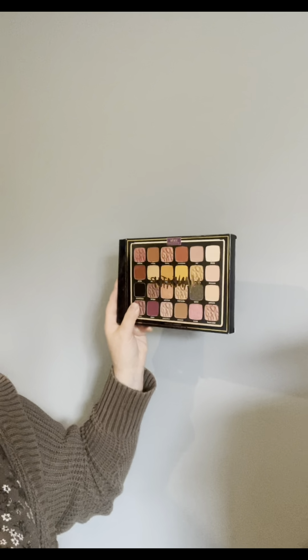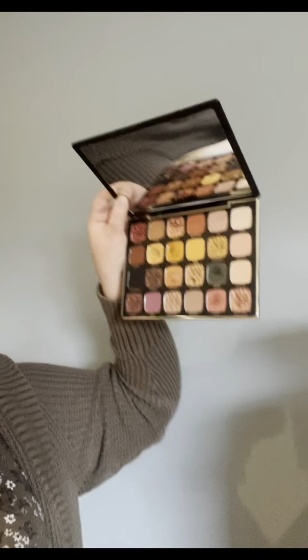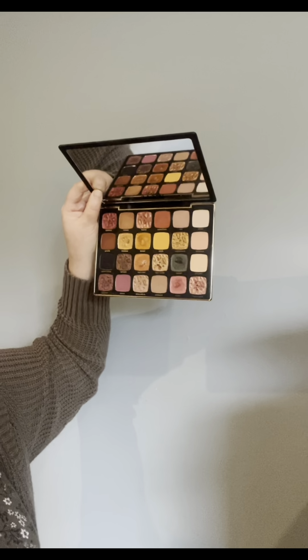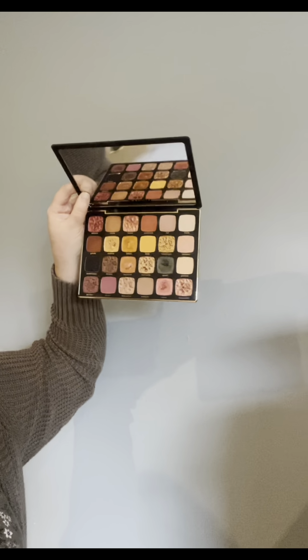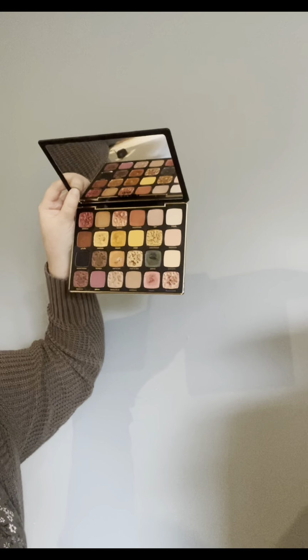All right, on to one that I am still obsessed with. The Tarte Man-Eater After Dark eyeshadow palette. When I first saw this, I wasn't sure if it would come to Canada so that I would be able to purchase it, and then they put it on the Tarte website and we were allowed to purchase it from their website. This palette I used obsessively in the fall. It is perfect to me.